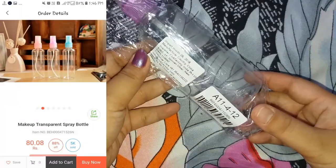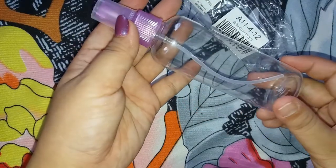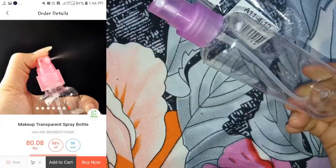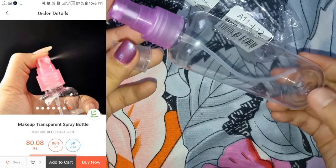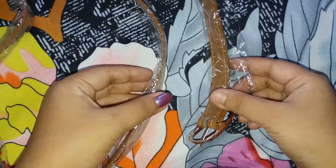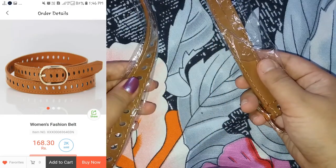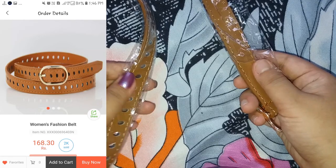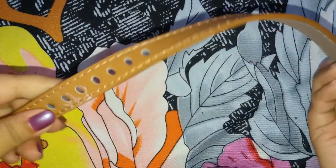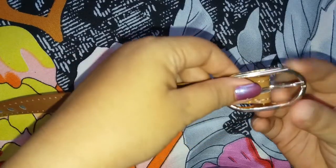Next product is Makeup Transparent Spray Bottle of 100 ml and the price is 66 rupees. The quality is okay. In this price, this product is very nice and you can use it in various ways. Next product is Women's Fashion Belt. It is available in camel color and the price is 121 rupees. The quality is not that good, but it's okay in this price. It's worth the price, and it looks like this.